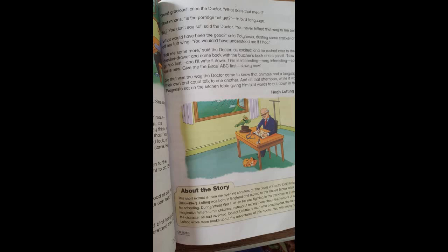"My, you don't say so," said the doctor. "You never talked that way to me before." "What would have been the good?" said Polynesia, dusting some cracker crumbs off her left wing. "You wouldn't have understood me if I had." "Tell me some more," said the doctor, all excited, and he rushed over to the dresser drawer and came back with the butcher's book and a pencil. "Now don't go too fast, and I'll write it down. This is interesting, very interesting, something quite new. Give me the bird's ABC first, slowly now."